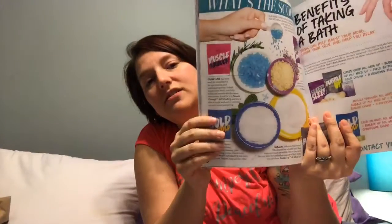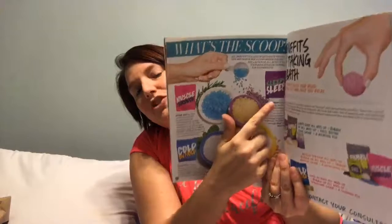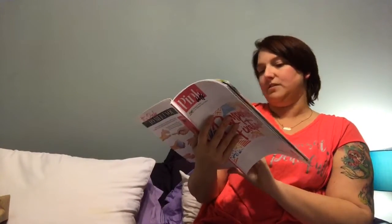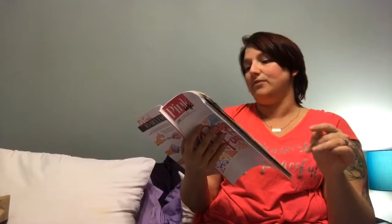Bath salts. They now come in these big jumbo packs. I forget how many ounces, but you get about 18 to 20 baths out of them. So it's a lot. They're 10 ounce bags.